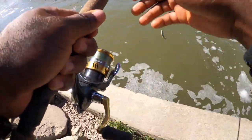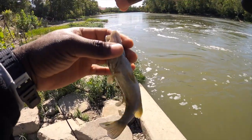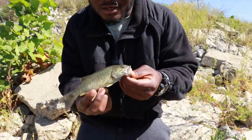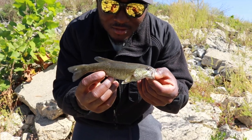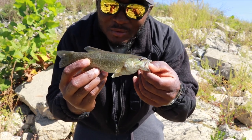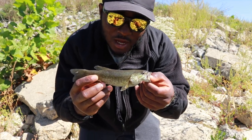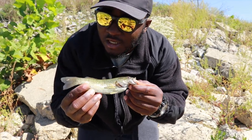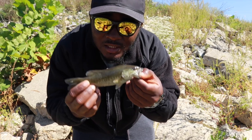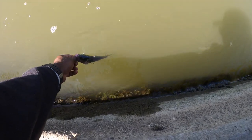Oh, we got a bass. Oh my god. Smallmouth bass. Alright, guys, so we got fish number two here. There you go, smallmouth bass. At this point, the night crawlers are doing really, really good. Both fish that I've gotten so far are on the night crawlers. So I think I'm just gonna go ahead and fish with only night crawlers and see how I do. Let's go ahead and let this fish go. Beautiful smallmouth bass though. Here we go, guys, and then release this fish right here.